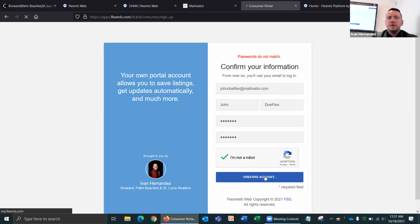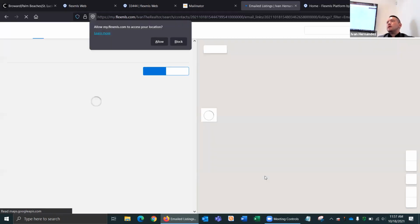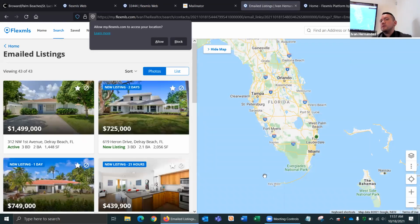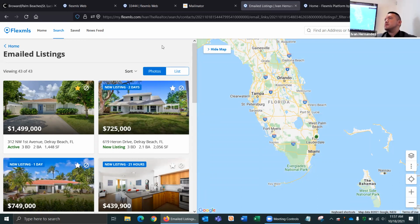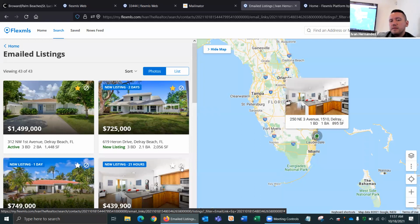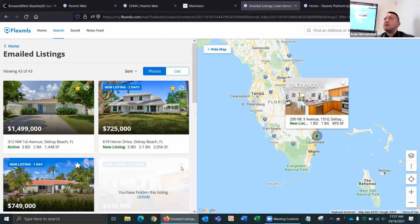Okay, so after they register, typically their login is going to be saved as a cookie on their computer. Provided that they don't clear their history, they're not going to have to re-enter those credentials every time. When they pop it into their phone on the Flex MLS for home buyers app, it just keeps them logged in, so easy. And every time that you send them an email, because their login is typically saved as a cookie, then every time that they look through listings, they have the option of now saying, hey, this is a favorite. I don't like this one, right? So they start creating preferences.